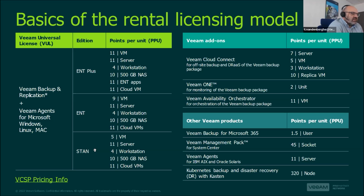Servers, meaning physical servers, are always 12 points because functionality for the physical agent for the server does not differ between Standard, Enterprise and Enterprise Plus. Workstation, idem. It's 4 points, any edition. Backup of NAS devices also has no difference between the 3 editions, so it stays at 10 points for 500 gigabytes of NAS backup. And cloud VMs, think about Azure and so on, are 11 points for a virtual machine there.